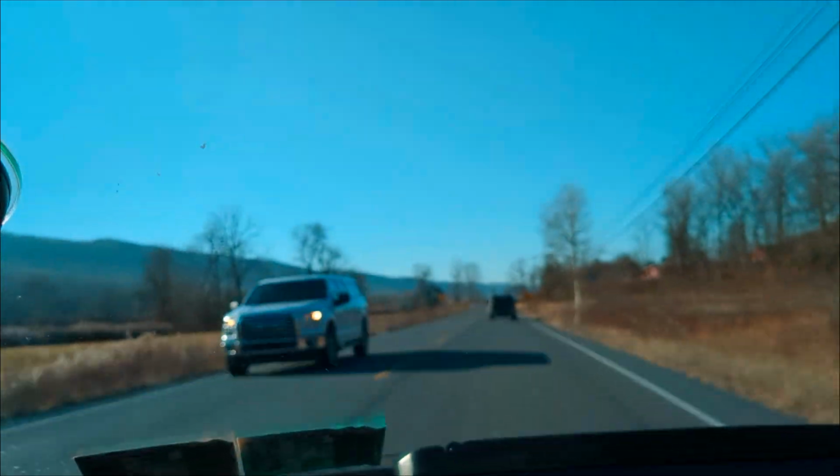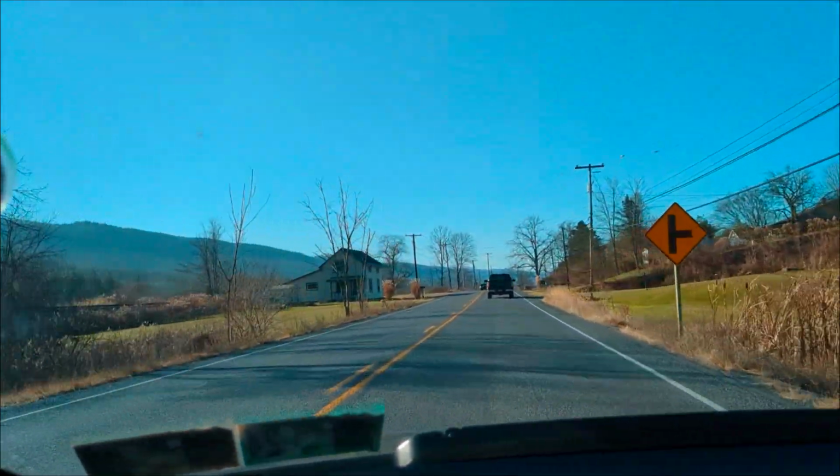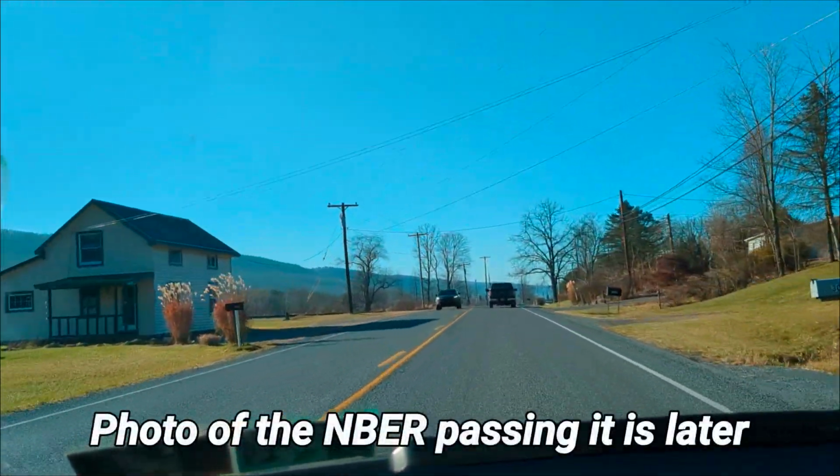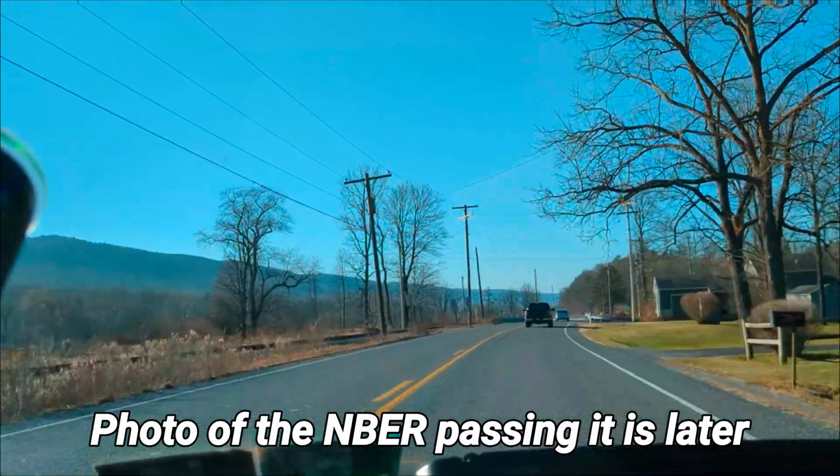Come on, there we go, focus. So yeah, it's not quite yellow, but I think it was a little bit more yellow in the movie. The shot they would show in the movie is coming from the opposite direction, heading north.